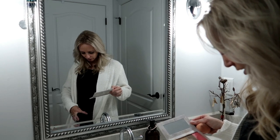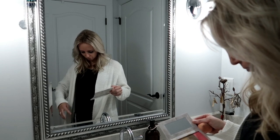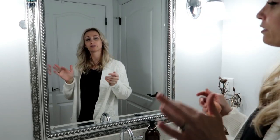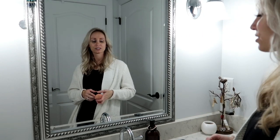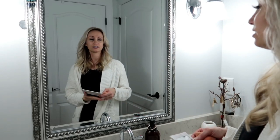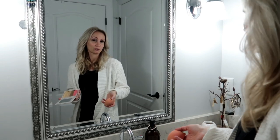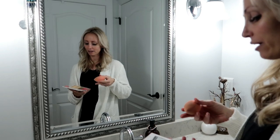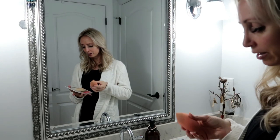Now, usually when I'm in a rush, I will just put some CC cream on my fingers and rub it in and then rub it on my face. There's some bronzer from Hoola. I don't have it in here, it must be in my purse. I put Hoola bronzer on my forehead and my cheekbones and right here on my eyes, and then that's it. And then I walk out the door. It takes me literally 2 minutes to do that, but this takes probably about 7 to 10 minutes, depending on how fast or slow I am.